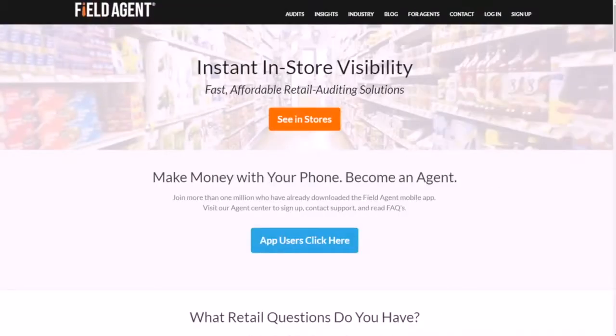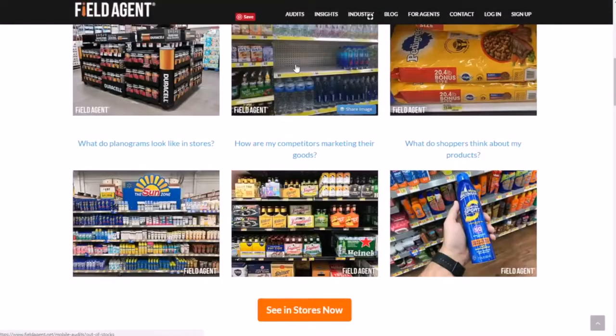Next is Field Agent. It is also kind of like Easy Shift. You can go to fieldagent.net, and they have an app available for both Android and Apple devices as well. You get paid to do pretty much the same type stuff. You take photos of store shelves. You take maybe surveys of how the customer service is or how the store is laid out. And you check out promotions. You scan barcodes, just small little things like that small businesses need you to do, and they don't want to really just go out and hire somebody just to do one or two small tasks.